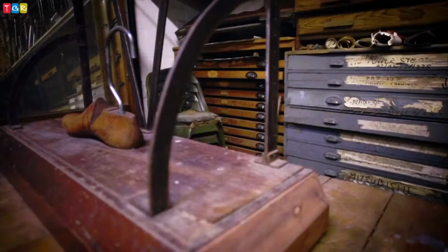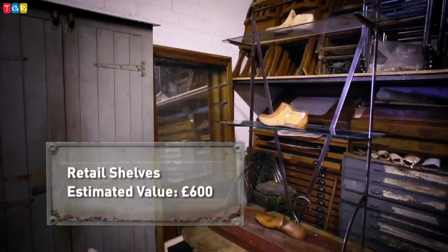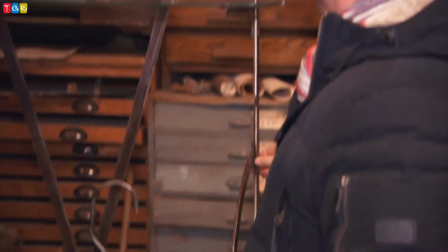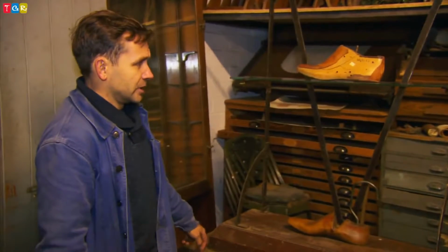These elegant wrought iron retail shelves from around 1920 would have been handmade to order and could be worth £600. I absolutely adore it. It's almost perfect. If it had the old thicker greeny tinged glass on the shelves, not modern ones, that was the only thing that could really improve it. It's just got the lot. It's just an improbable piece that you'd never get today. Beautifully put together, simple and completely unrestored, just the way I like it.